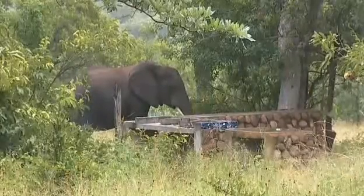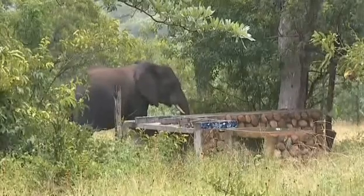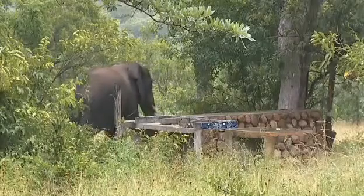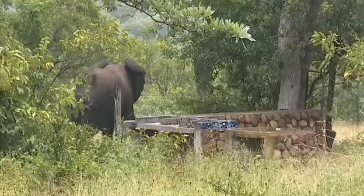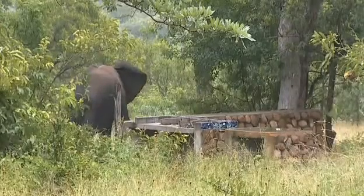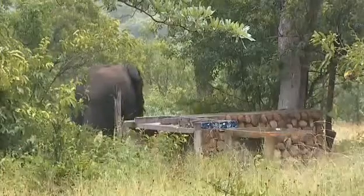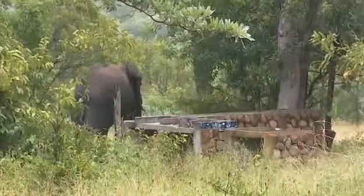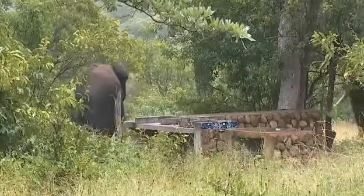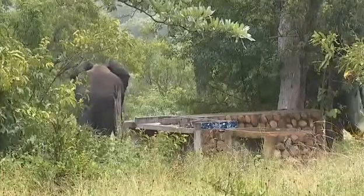Apparently a lot of people on Twitter, their heart was racing, and a lot of people were also saying the heart was racing and they were holding their breath. Well, yeah, we were pretty much doing the same here. The adrenaline has just subsided now. I was just saying to Andrew, there's the bull. Maybe he's going to come and say hello to him after all.